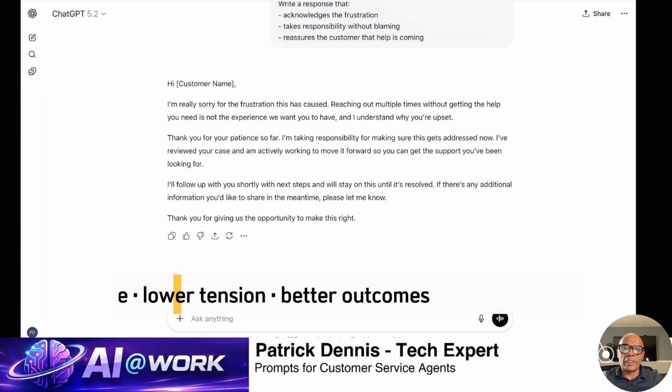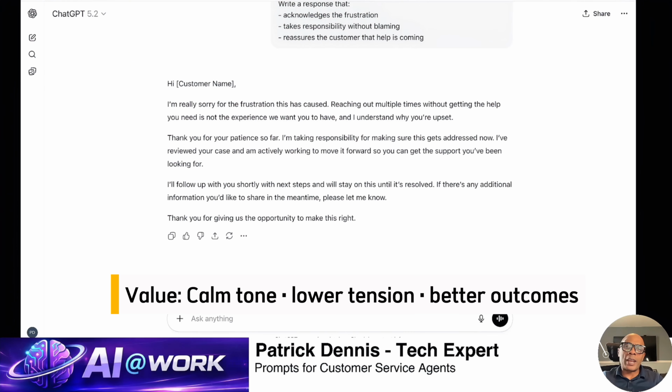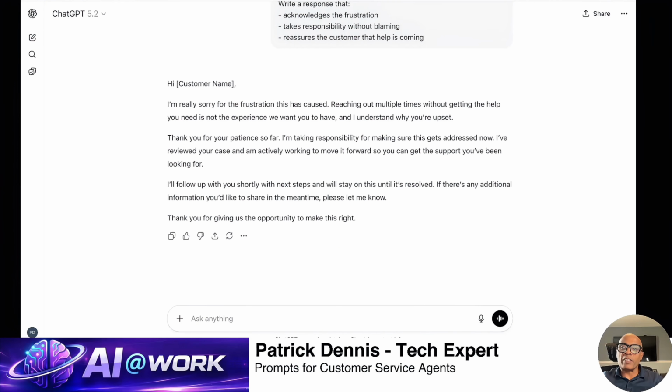Why is this output valuable? This slows down the interaction, removes defensiveness, and keeps the conversation productive instead of emotional. Let's move on to the next lab.